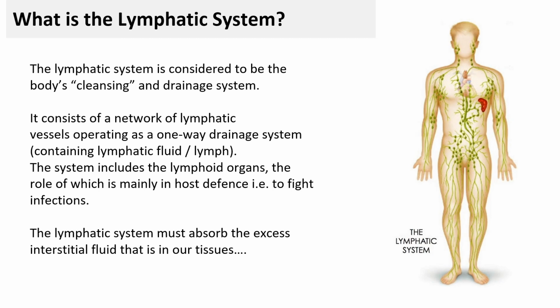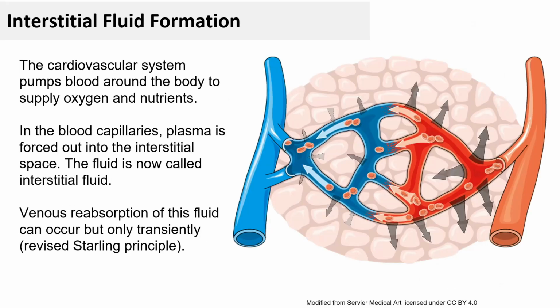First up, this lymphatic system has to absorb the excess interstitial fluid that's in our tissues. But some of us may be sitting here thinking, what is interstitial fluid? I don't remember what that is. Well, interstitial fluid is formed thanks to the cardiovascular system, the blood vascular system. This cardiovascular system pumps blood around the body to supply oxygen and nutrients. And when it moves from an artery into a vein at the level of a capillary, because of the pressures, plasma is forced out into the interstitial spaces. The interstitial space is basically the space in between all the cells, and this fluid is now called interstitial fluid.